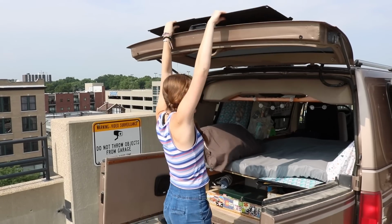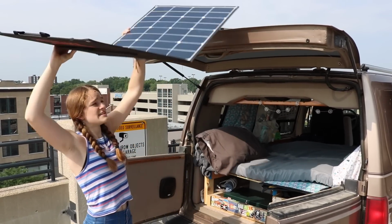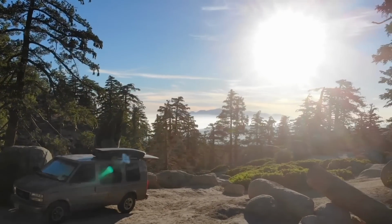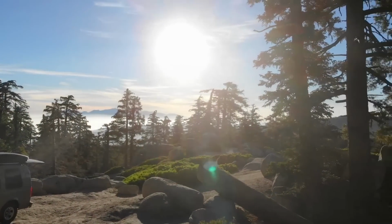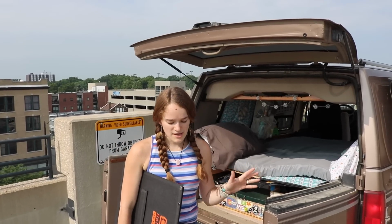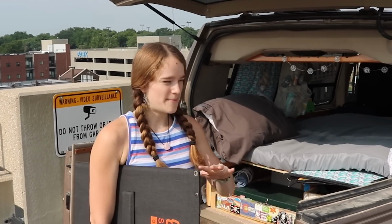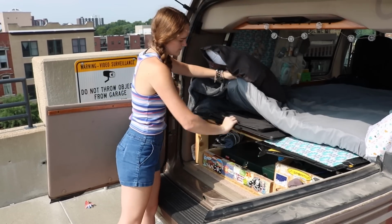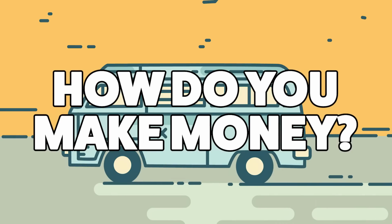The main reason I like this Jackery solar is honestly because I like to stealth camp. I don't like for people to know I live in this van because it makes me feel less safe. So having solar on the top of your van at all times is kind of a giveaway that you're living in it, versus this, I only take it out when I'm in a remote area and I'm camping and no one's gonna see it, and then I can just slide it back under the bed and no one knows.